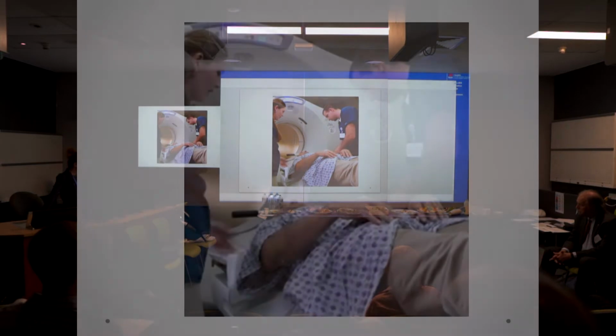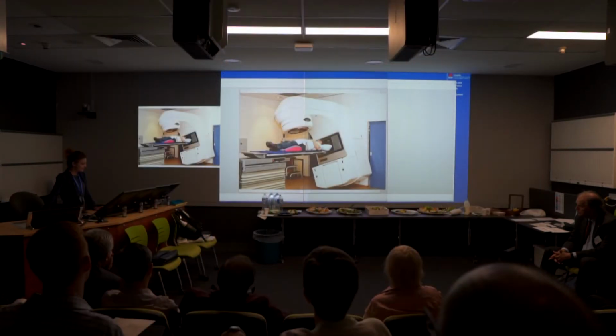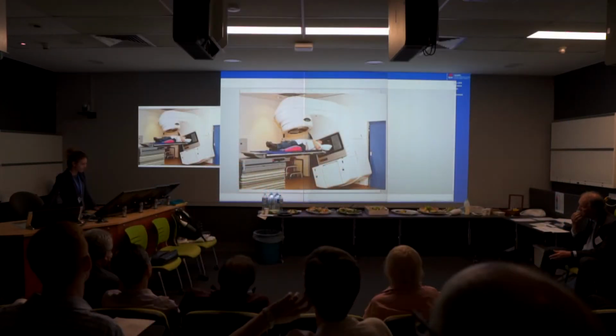So this is our poor patient being mapped by a lovely radiation therapist coming in for their tattoos. And this is them on our treatment couch. So you can see here, this is our linear accelerator. It's all about accuracy, but it's not an invasive treatment. The machine doesn't touch them, but they are in the room by themselves when the treatment is being delivered.